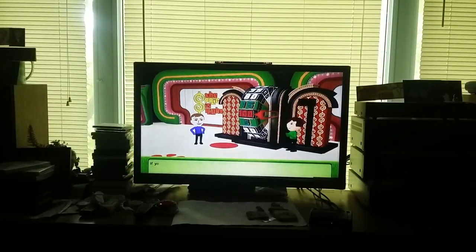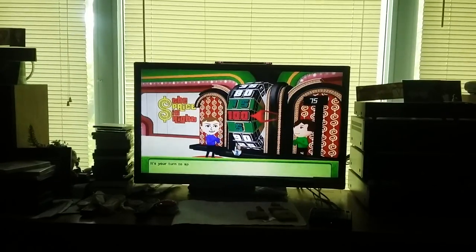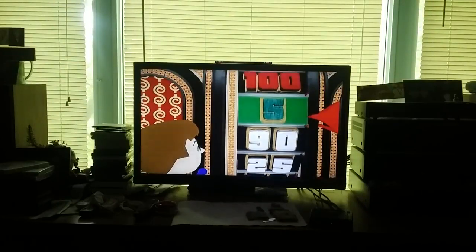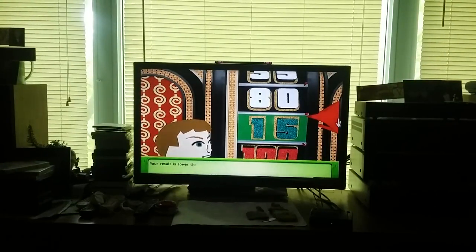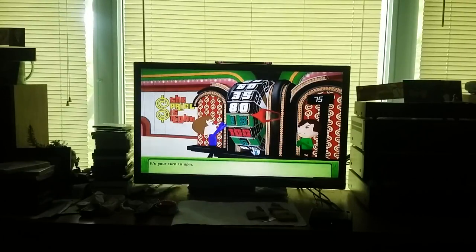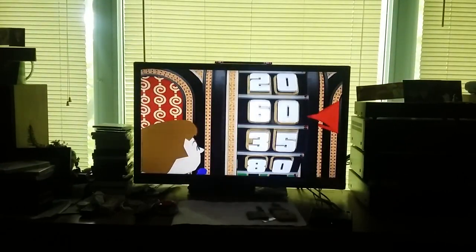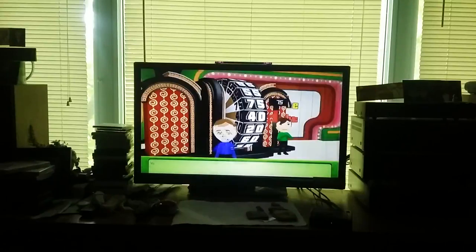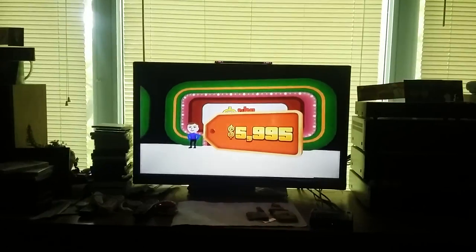You'll spin the wheel. Be careful. This is the current leader. Beat his score. Okay, that's definitely doable. It's your turn to spin. Oh, stop wheel. Can it go up towards the 80? Oh! Result is lower than the leader. All right, we need 60 to 85. Can it go down 75? No! Oh my, that was close. Your total is still lower than the leader. Sorry, you won't go to the showcase. Well, if we did the win though, $5,995, we'll add that in our bank, and we will adjust this in our inflation calendar.